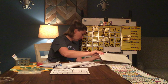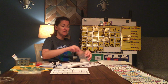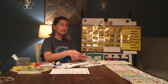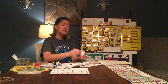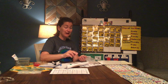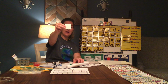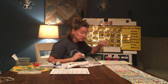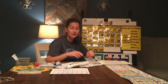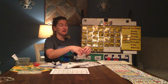Now, I had my 1 ready for me. Not sure where it went to, so let me go in my little baggie, because I need to fill in what place? I need to put a number 1 up here for 151. What place am I going to put the 1 in? You're right, I'm going to have to put the 1 in the 1's place, and yay, I found it. So I'm going to take that 0 out of there and put in a 1. 151. 151 days of kindergarten. Great job, guys.